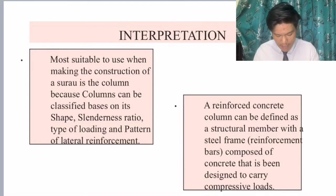Perkara yang kedua, a reinforced concrete column can be defined as a structural member with a steel frame composed of concrete that is designed to carry compressive load. Maknanya dekat sini adalah kolom ni kita boleh classifykan dia, definisikan dia sebagai anggota struktur dengan kerangka keluli yang terdiri daripada konkrit yang mampu menanggung beban surau. Maknanya kolom ni digunakan kerana kolom ini mampu menampung beban projek surau.